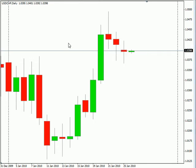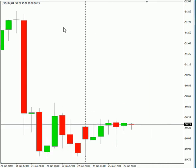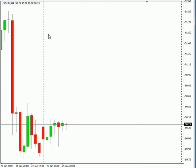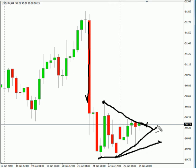Well, as far as what I'm looking at during this next session, we have the U.S. Japanese yen pair. If you look on the 4-hour time frame, you can see this large drop that occurred. But since then, we've had a pretty solid narrowing from that. Definitely looking for this to continue. Basically looking for a breakout from this.